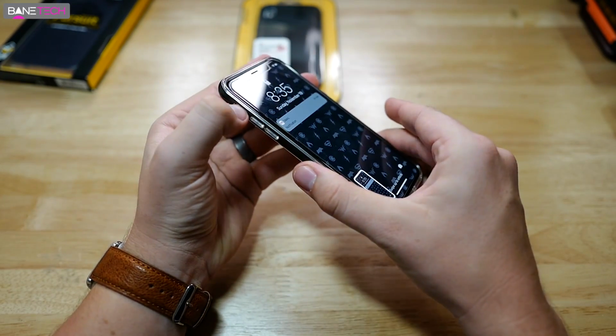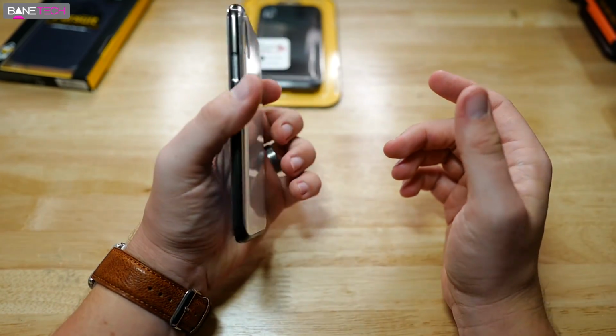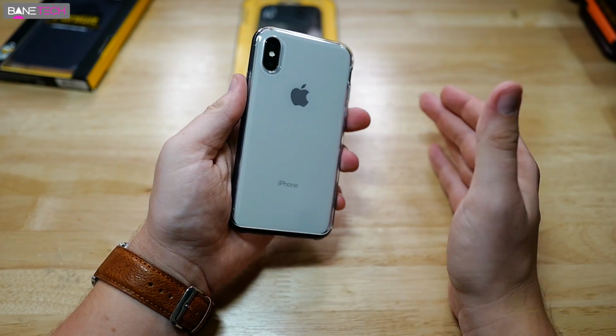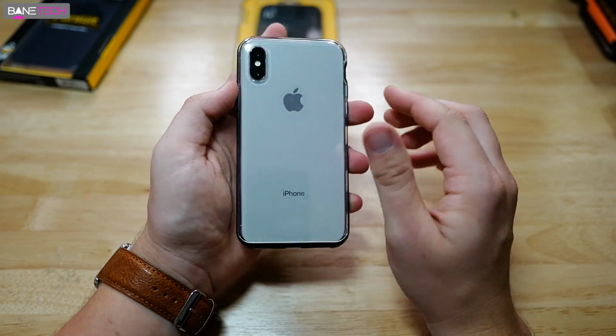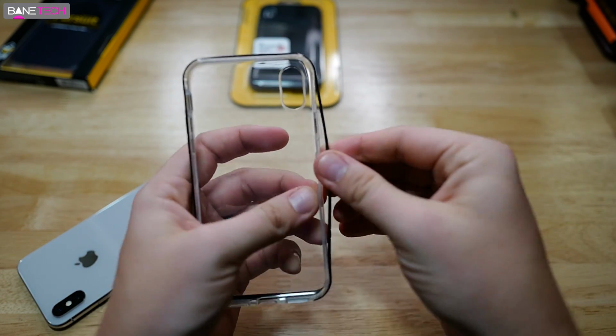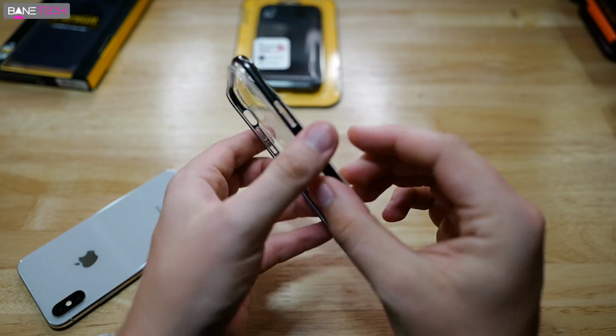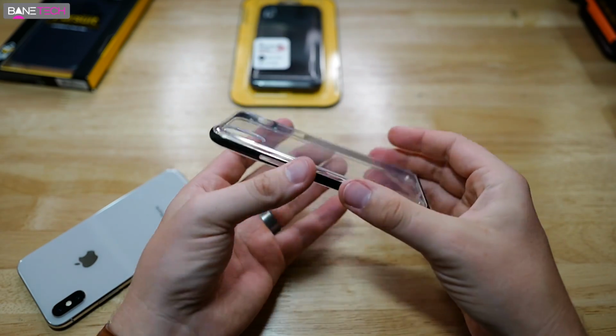And you got full access to your silencer just fine. So everything's nice and functional, but you got that clear back. And again, if you have the black iPhone, you might see fingerprints a little easier. And just to point out that this has, like the other case that I just showed you, this frame that goes around the main case itself. So you got that dual layer protection in a sense.